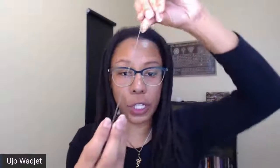It can go circular, clockwise, counterclockwise, diagonal swing left to right, diagonal swing right to left. It can go forward, backward, or it can go left to right. Okay, so those are the main directions.